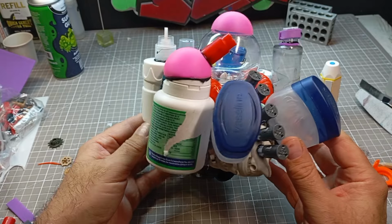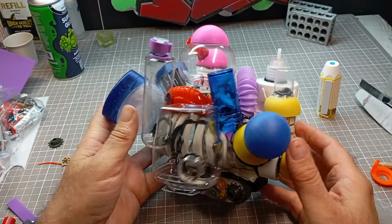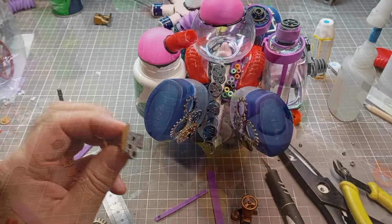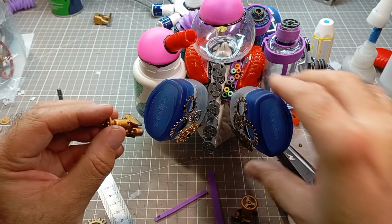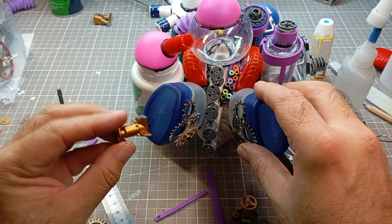So let's just have another 360 of everything that is on here, and it looks a complete mess, but I can see how the finished product's going to look. The bonus is that it stands by itself, which is great. And now it's just adding all the tiny little Ghiblis of anything that I could find, really.